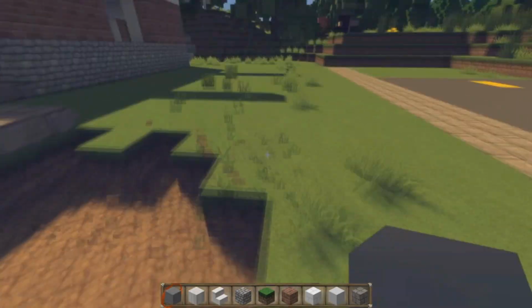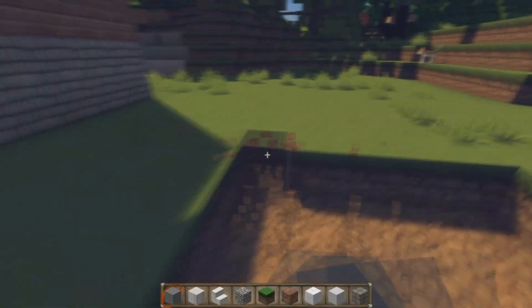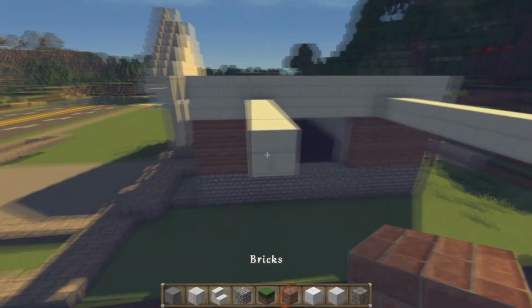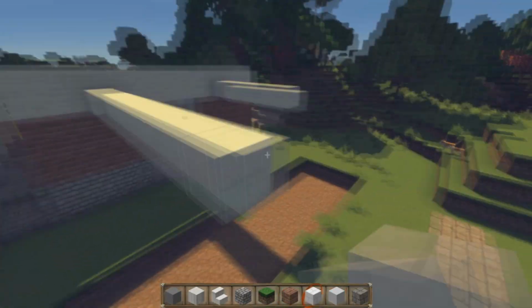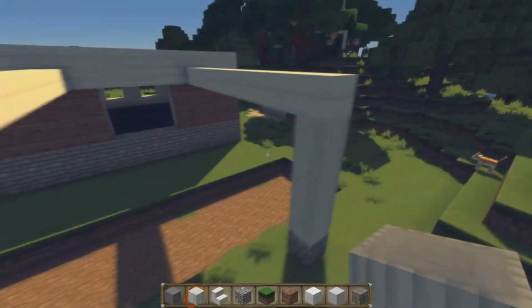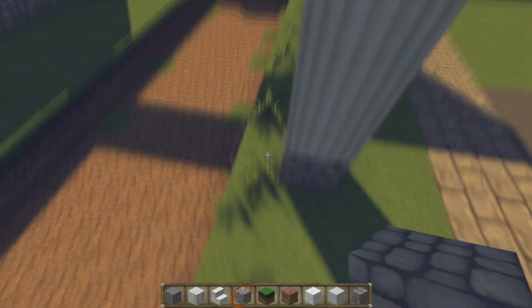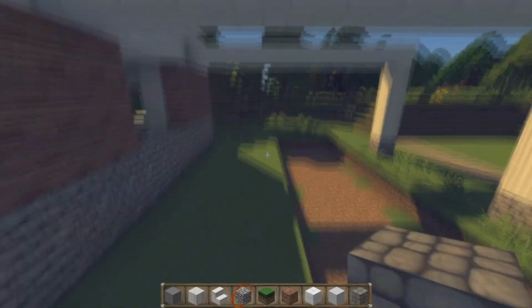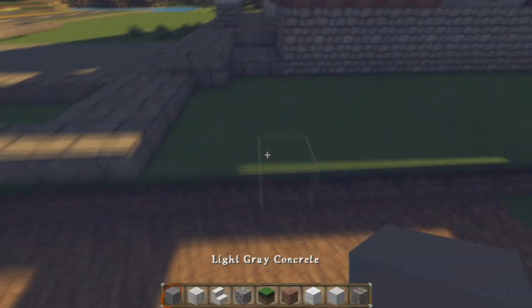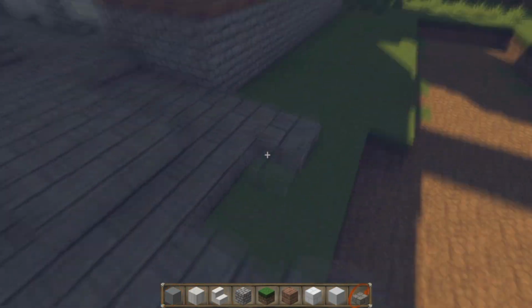Also, the sectioned portions that you see that are squared or rectangled off with the stone brick slabs, those are just for plants and stuff, like bushes and trees, which I'll be adding at the very last part of this speed build. And then here, this is the part where I'm adding the driveway to the bank.